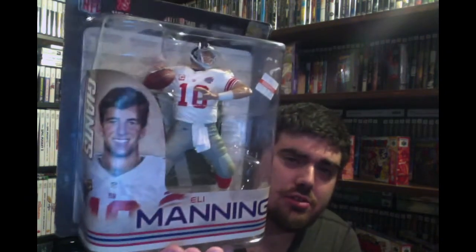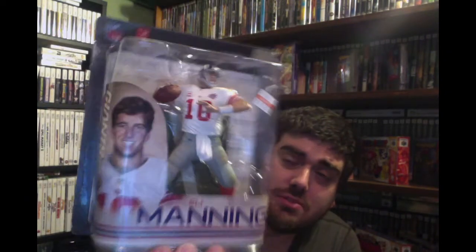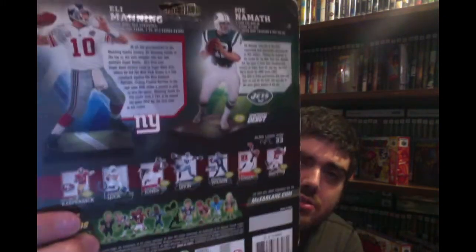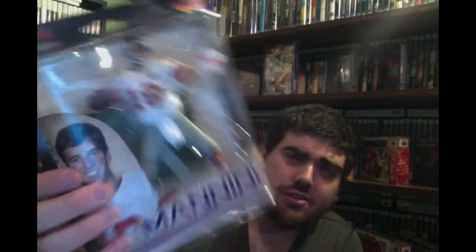And then these were pretty nice. They had some figures there. This is Eli Manning for the Giants. Picked it up for $5.25. It's brand new. Some of these aren't worth as much, but Eli, you know, he's a good quarterback and whatnot. So yeah, I think I can get about $15 for this. So that'll be a nice flip.